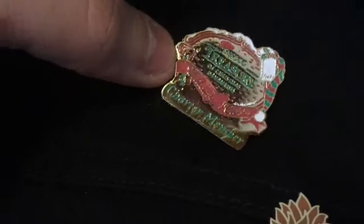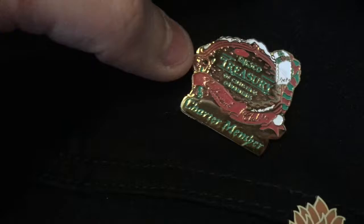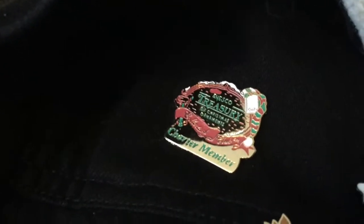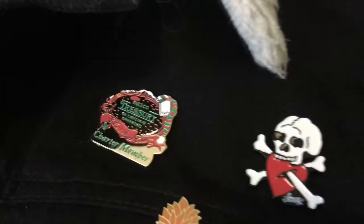Here's a collector's pin. I'm not really even sure what this one is, if I'm being honest. It says Treasury of Christmas Ornaments Charter Member. I think it's pretty funny. It came with another pin, like in a lot on eBay. So I got it for the other pin, but it just came with it. So I'm like, well, heck.